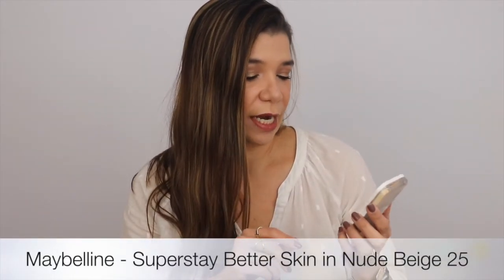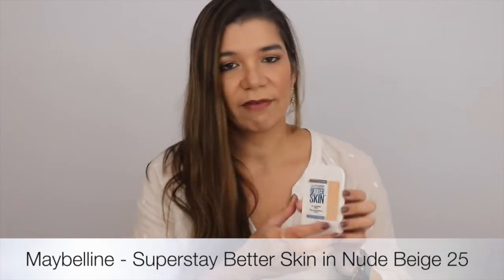I use powder more as a setting powder, like this Rimmel one, or to set particular areas of my face, like I'm using this one for my under eye. So I don't think I'm going to repurchase this Dior powder because of those reasons. But I also have another powder that serves that same purpose as the Dior one. This is the Maybelline Super Stay Better Skin, and I use shade 25 Nude Beige.